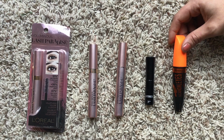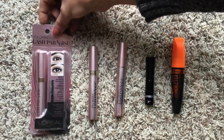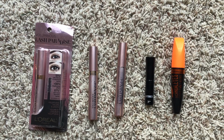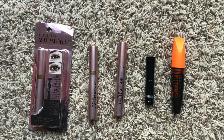It's getting pretty low. And so I'm kind of focusing on these 2, the L'Oreal and the Rimmel, right now. And then I have a backup of the L'Oreal just for when this other one dries out, which it probably will soon. That mascara does tend to dry out pretty fast. So I have 5 mascaras in my collection. And I think that's a pretty good number for me. Maybe if I could get it down to 4, I would feel good.